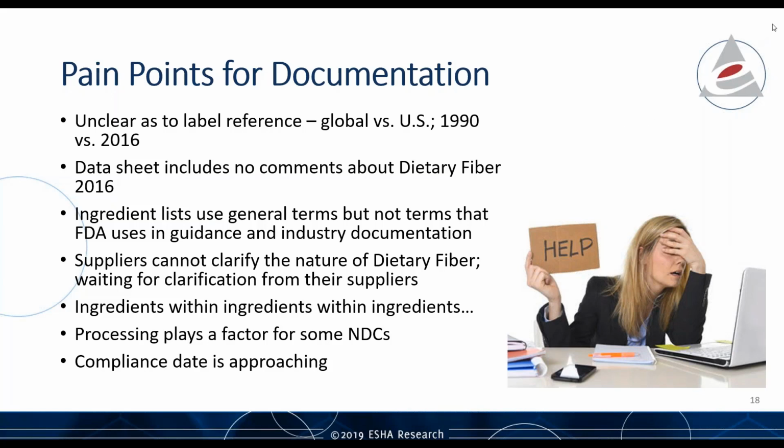The ingredient list states the common or usual name as required, so we may be experiencing a lack of translation from the regulatory and guidance terms to ingredient list names. Resistant starches, for example, we may see those terms used in the product description on a spec sheet, but we wouldn't expect to see the specific resistant classification included in an ingredient list. And suppliers may not be able to provide the information that you request if they are waiting for clarification from their suppliers. So ingredients within ingredients may affect the progression of reported data.